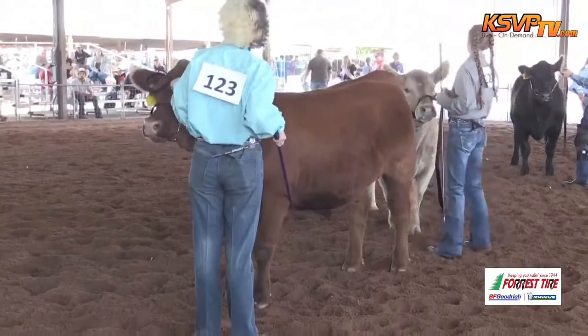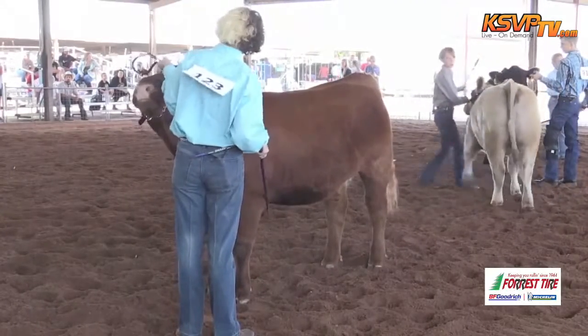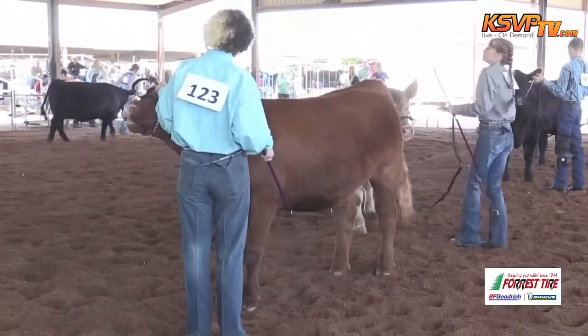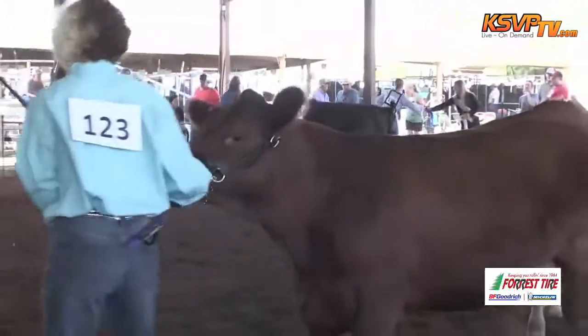I maybe would like to lay that shoulder back just a little bit. Maybe like to see her neck come up off the top side of it just a bit as well. But I like a lot of things about that one, especially from her shoulder back. And I think she handles all that power and all that mass with an awfully good set of feet and legs underneath her. This smoky one that's going to stand in third here.